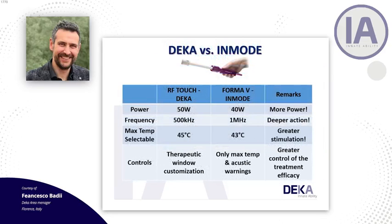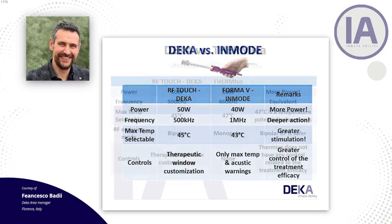Then we have competitors. Our competitors are mainly InMode, that is missing power, so we are more effective, we can go deeper, we can stimulate more, and we have a better control of the treatment efficacy, because we have a therapeutic window of customization possibility, something that InMode is missing.